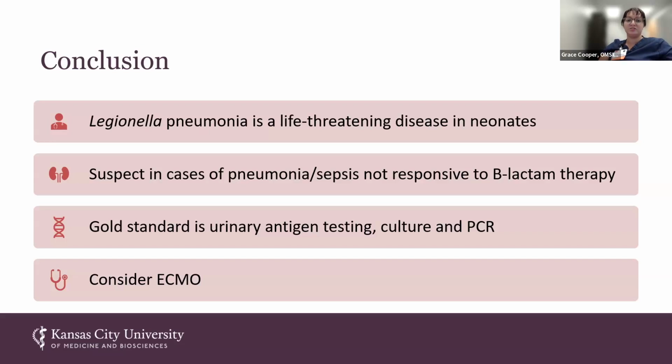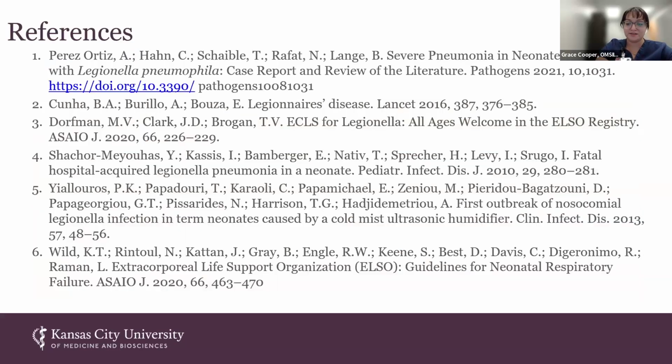So in conclusion, Legionella pneumonia is a life-threatening disease. You want to suspect this in cases of pneumonia and sepsis that are not responsive to beta-lactam therapy. Gold standard, like I talked about, is urinary antigen testing and culture, and probably adding PCR is going to be more effective too, and considering ECMO. So that's what this case report was talking about.